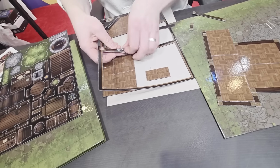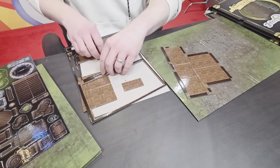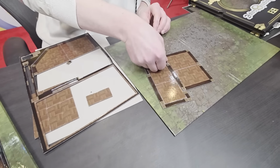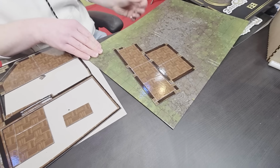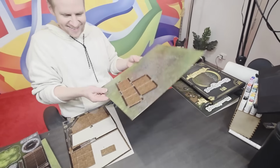This is a door. So I could put the door here. You can do interior walls. You can be like, okay, there's a wall there and it sticks to it. Oh, that's cool. Put a door there, right? But then the idea is that when it folds the other way, you fold it up and it doesn't go anywhere. Yay! Look at that.